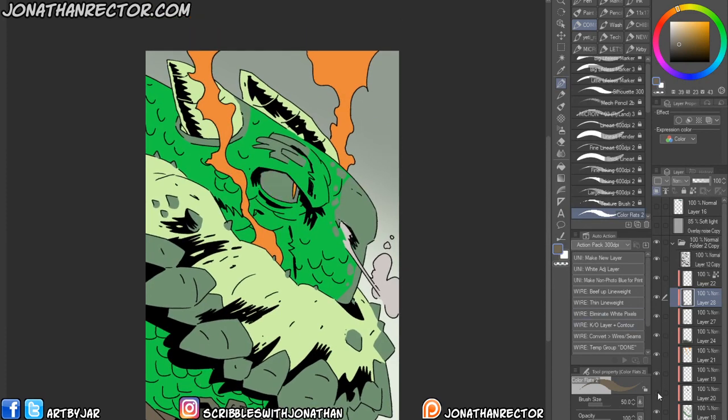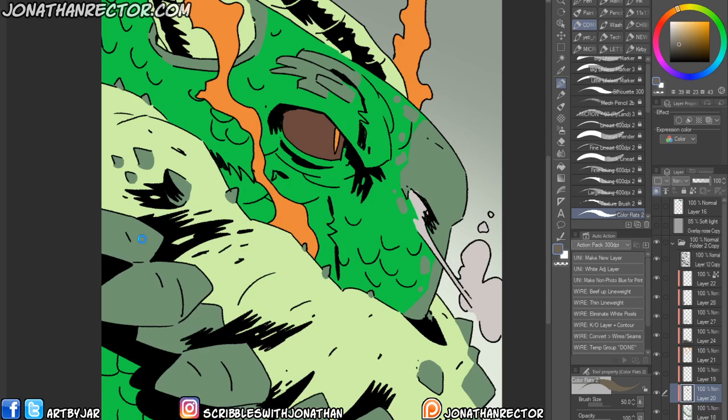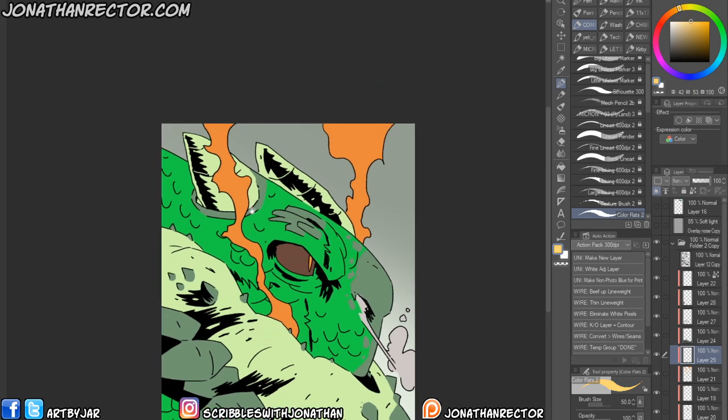Alright, now that eye, it's kind of bugging me. I think just because it was too dark. I like the idea of it being dark, but maybe like that. Yeah, it's coming along. All right, let's get one cool, or I'll say it's cool, fire effect in here, and then we're gonna get into the shading, and we're good.